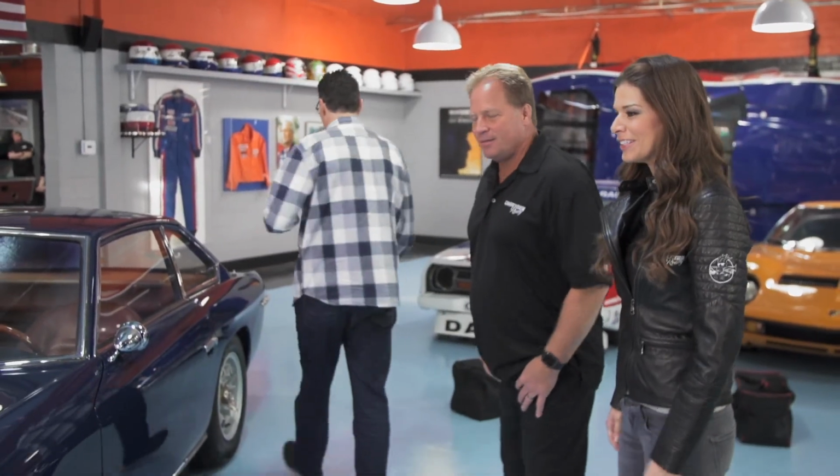What do you think? How much work? A lot of work. A lot. I can't wait to see what these guys can do with these cars. I know I'm gonna be blown away. Knock it out of the park. Okay. We will. I'm really excited to see how these things turn out.